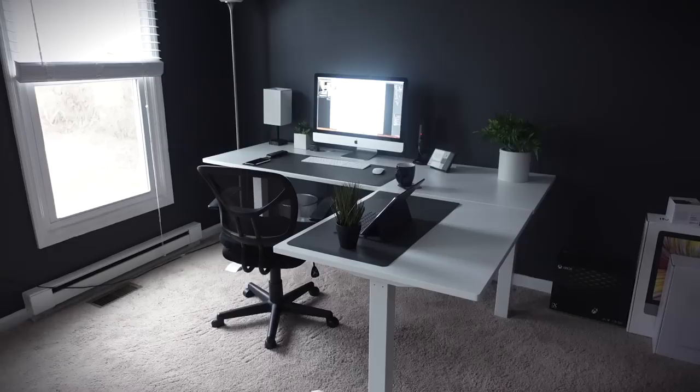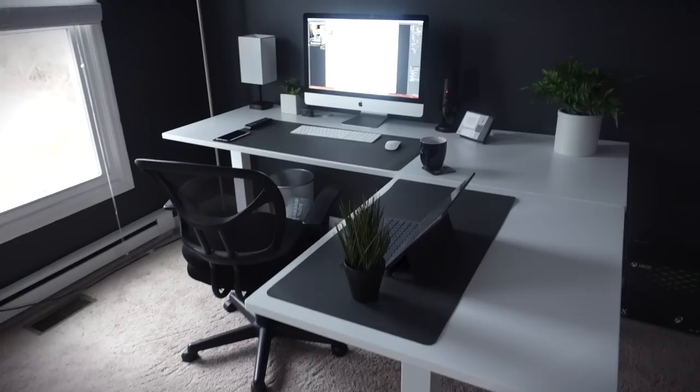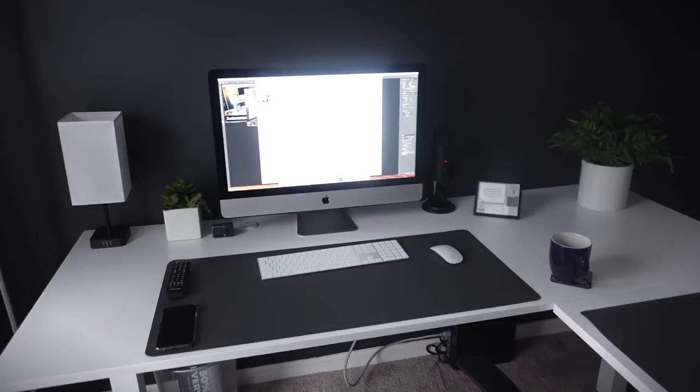My office is already receiving some major changes for 2021. Let's talk about what's changing exactly. And there it is. This is my pride and joy, the biggest change to my office ever. This is the autonomous L-shaped smart desk. Heavy emphasis on L-shaped because this is actually quite the unique desk in overall style, functionality, and especially price.